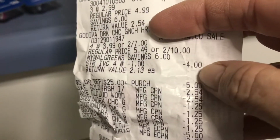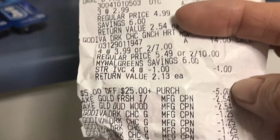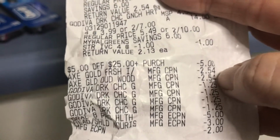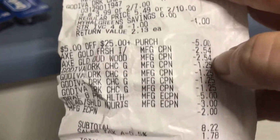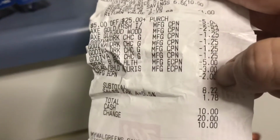And then they took off 4 right there for each one of the bags. Then there's a 5-off for $25 purchase that came off. It was loaded. So there's the Axe coupons that were buy one, get one free. So them 2 came off. There's all the $125 for the Godiva. There's the Oral-B. There's the Head & Shoulders 3. There's the other one for 2.